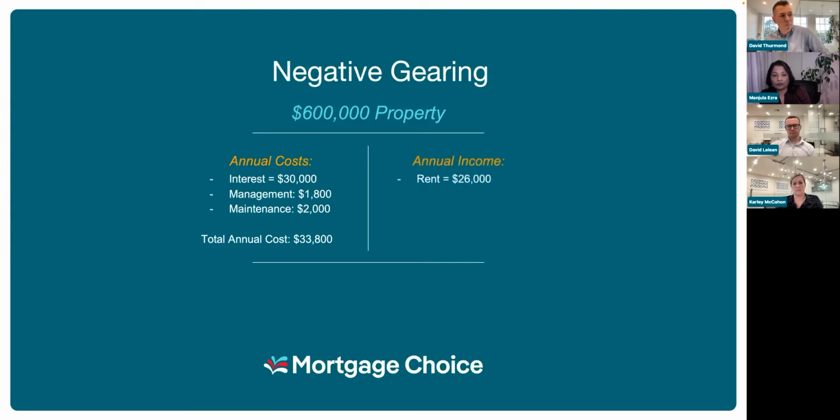As far as the income, we're estimating about $26,000 in rent received. And you notice there that there's a loss of $7,800 being made on this property. So a lot of clients think that they'll buy a property and they'll actually be positively geared. They'll actually make money on it. And with most properties now, especially because interest rates have increased, you are losing money.